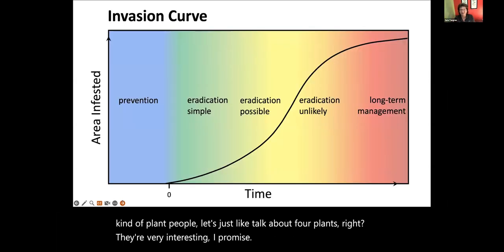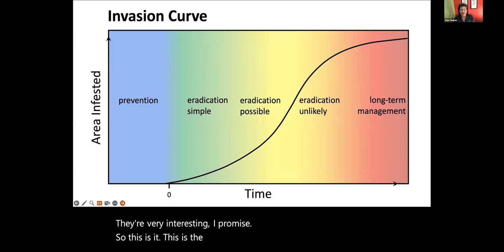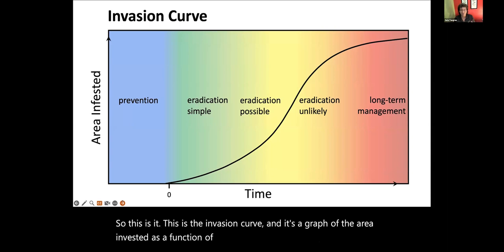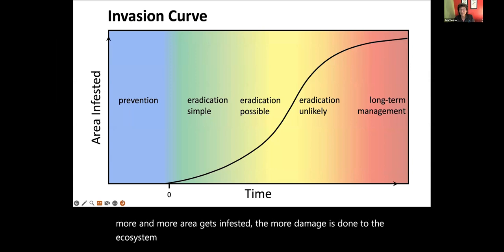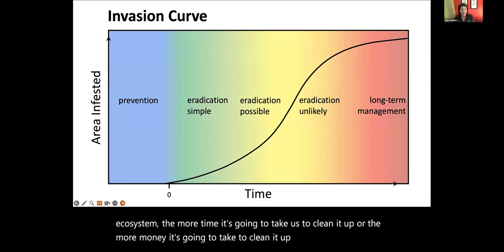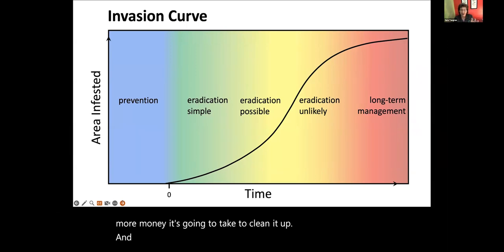So this is it. This is the invasion curve. And it's a graph of the area infested as a function of time. So as more and more area gets infested, the more damage is done to the ecosystem. The more time it's going to take us to clean it up, or the more money it's going to take to clean it up. And then on the x-axis, we have time.